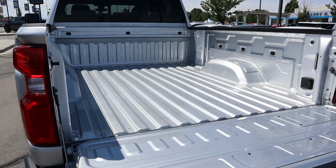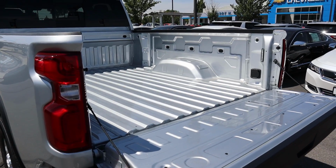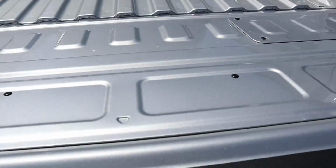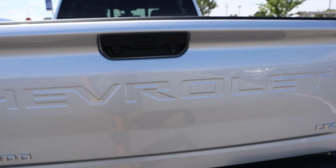But the bed space on this is pretty good. This is the standard size bed, so this isn't the long bed, this is the shorter bed, but I mean, it still has a ton of space. And then if we actually pick up the tailgate, this new tailgate is extremely light, so it is super easy to pick this tailgate up and lock it into place.